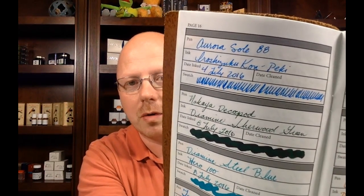And what I have inked up in that pen is Iroshizuku Konpeki. It's a workhorse of an ink. I love it. It's a great lighter blue, almost turquoise, but not quite. Almost turquoise, but not quite ink. It's a good ink. I like it a lot. Okay, so that's one of my first pens that I've got inked up this week.